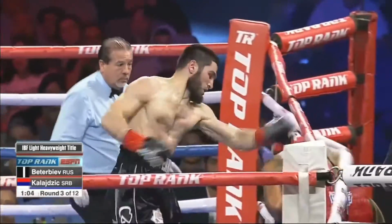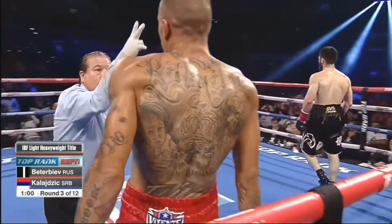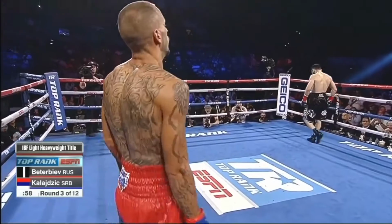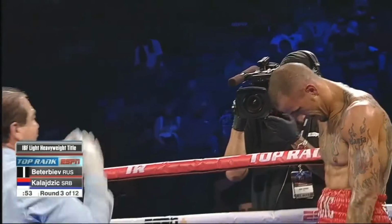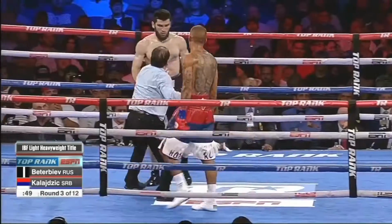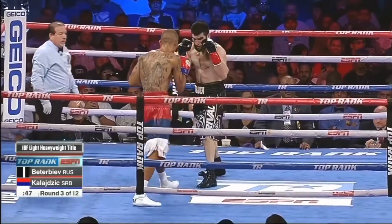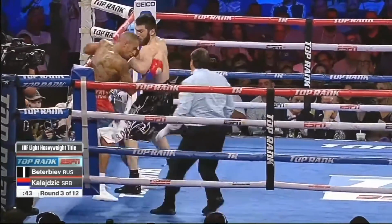Short right hand from the champ, and Kalajdzic is hurt. Paid the price. That's a technical knockdown. The rope supported him as the knee was going down. 4, 5, 6. We saw it coming. What could potentially be too risky of a strategy, and he just paid the price. 45 seconds to go here in round 3. The champ in control, having scored the knockdown.